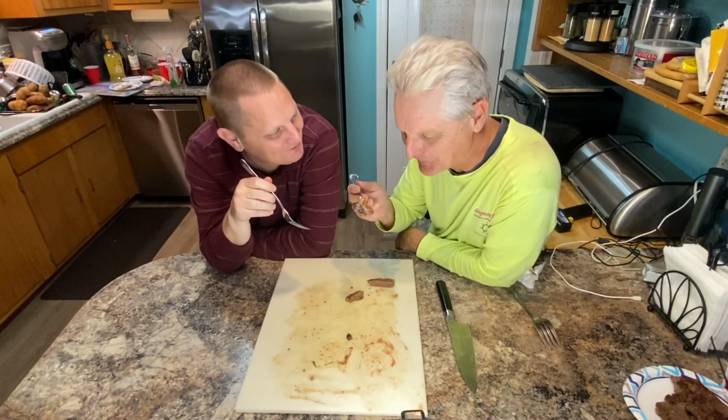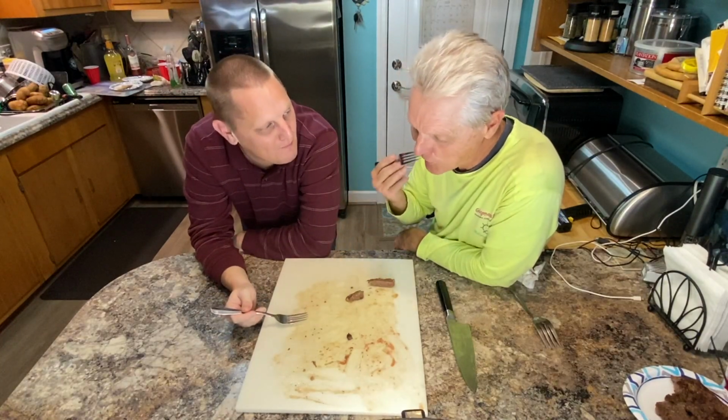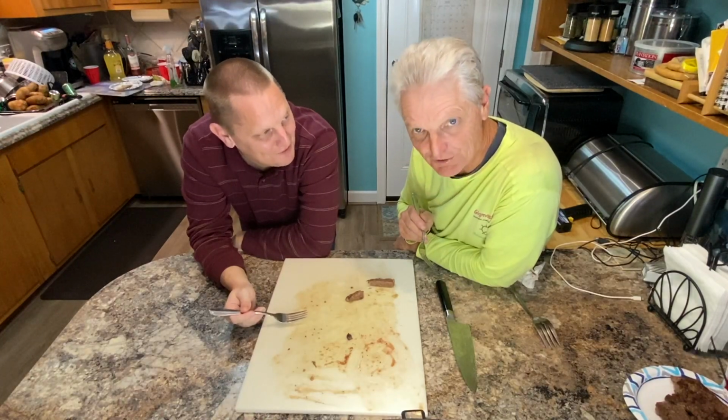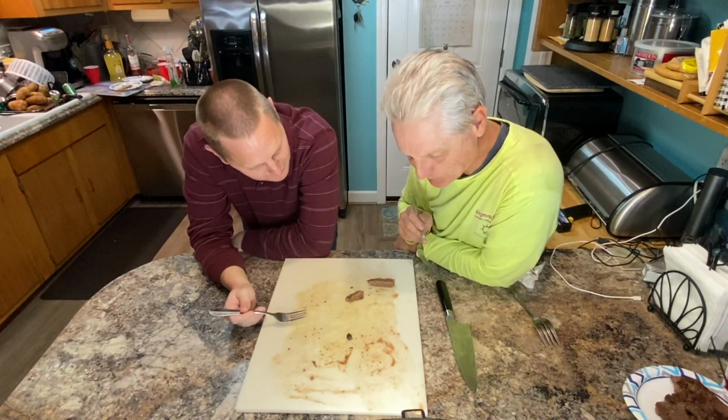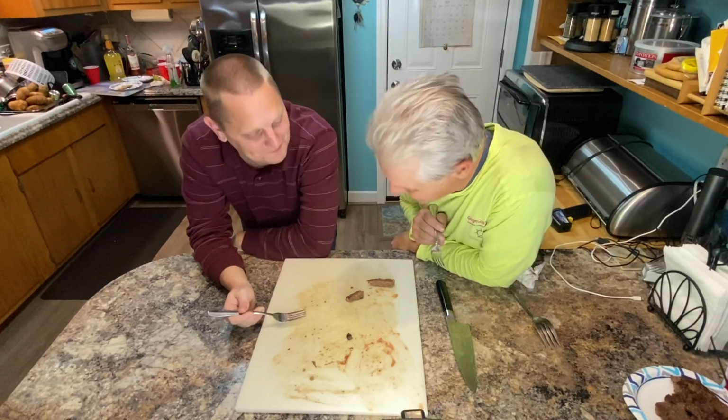I just sucked the juice out of it. That chew just sucked the juice out. Oh yeah. There's a big difference. That's a big difference, yeah. Big time. Excellent.